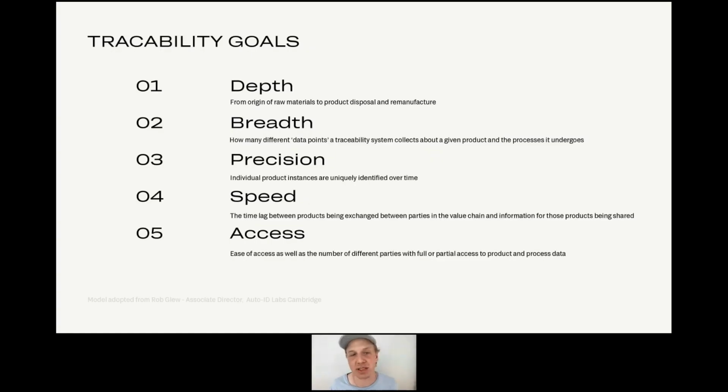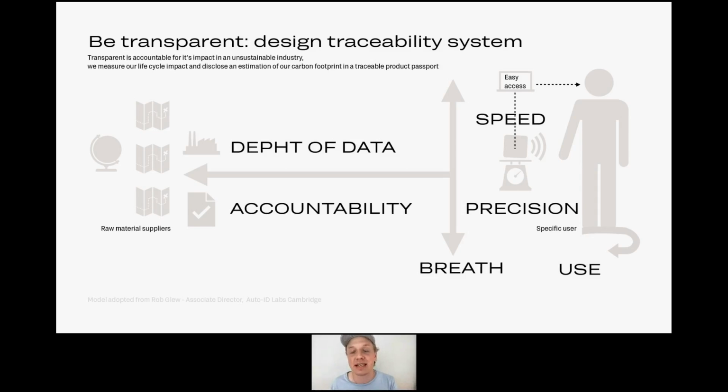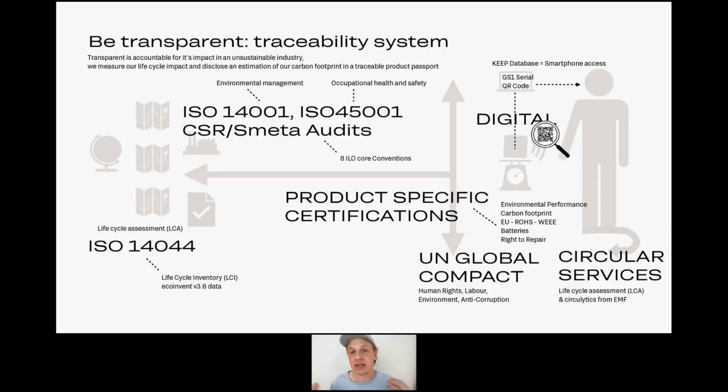And this Keep project has really taught us what to put in there. So Rob told us about the depth, the breadth, how precise, the speed, and the access. I can't go into all of these details, but just as a startup, it's pretty cumbersome to map all these things. What standards should we put in there? How detailed can we go?